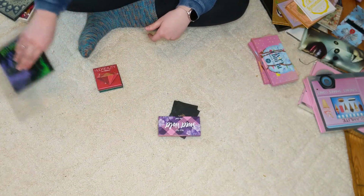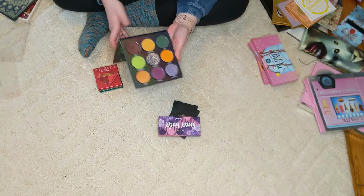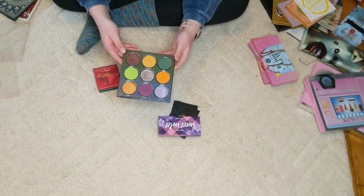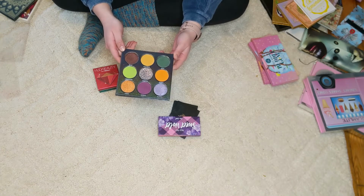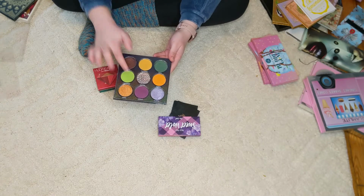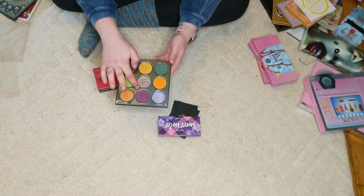This next palette is the Rebel Rouge Labs Howling For You palette. I got this around Halloween. They are an indie brand and they sell on Etsy. And this is what this palette looks like. It has a pressed glitter in the middle, so I was wrong. I do actually have one more pressed glitter. And this is Ghosted. It's really pretty actually.